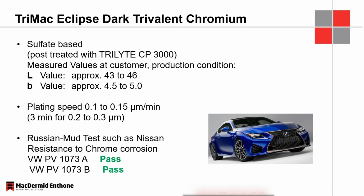The Eclipse system specifically is sulfate based, again, with an L value of about 43 to 46 and a B value between 4.5 to 5. My typical plating speed is 0.1 to 0.15 microns a minute. Typically, we'll see a 3-minute plating time, in some cases even less than that, to achieve the required deposit thickness, depending on the application. Again, though, excellent rust and mud protection and excellent CASS performance.